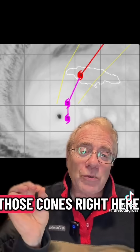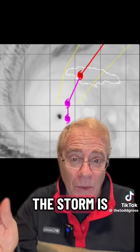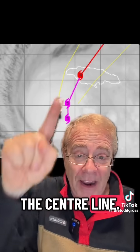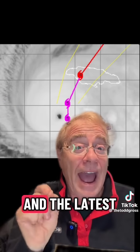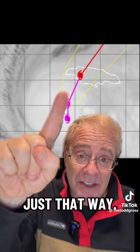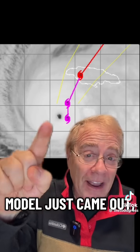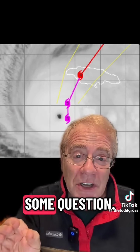Remember, we have those cones right here. You can see those yellow lines where we know the storm is going to be anywhere east of this yellow line, but west of this one, and this would be the center line. Notice it's hanging out a little bit more towards the western line, and the latest GFS model that just came out indeed takes it just that way, right up towards Montego Bay. But the European model just came out, and it says, no, we're going to go with this line right here. So there's still some question.